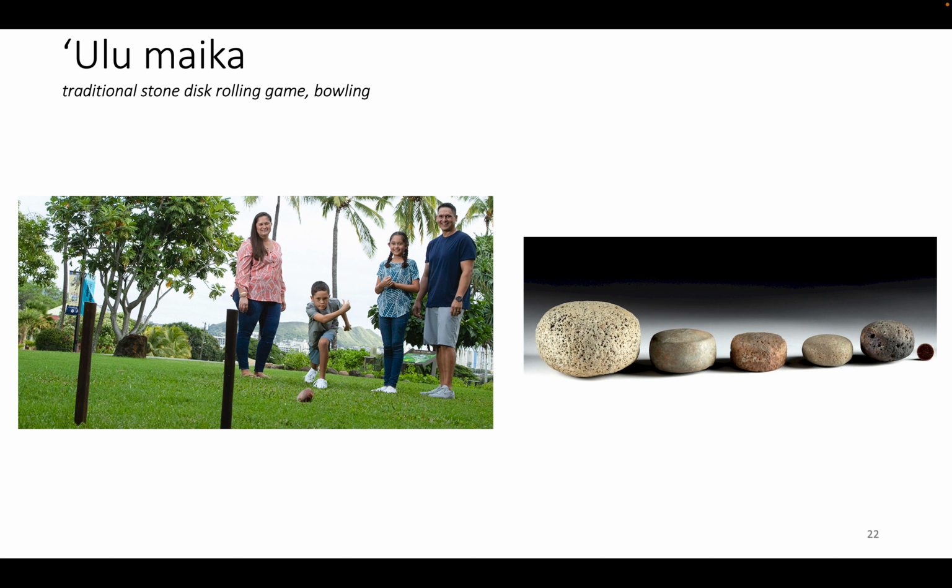To a casual viewer, this game might appear just as fun, a means of having fun, but in reality, these games are well-designed exercises that develop physical, mental, and spiritual strength. Games like Ulumaika were enjoyed year-round by people of all ages, and during the Makahiki season, major tournaments were arranged to showcase skills and strategies that were developed during the year.